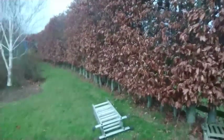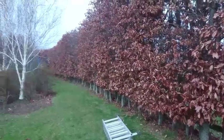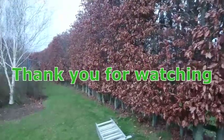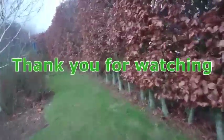I would say beech is probably one of my least favourite hedges to cut. It always looks scraggly when it's like this. You know, it looks nicer when it's in leaf, in green leaf, shall we say.